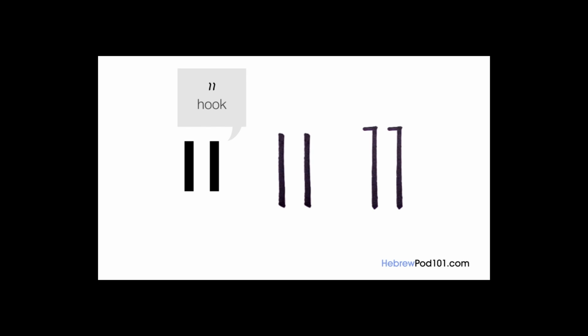The print version is the same for vav, with only a small difference. In Hebrew, vav is not only the name of the character, it's also a word by itself. It means a hook. Doesn't vav look like a hook? You can write this word like this. It's just the letter vav 2 times. If you want to add nikud, it will look like this.